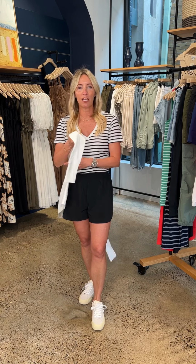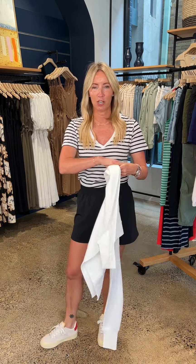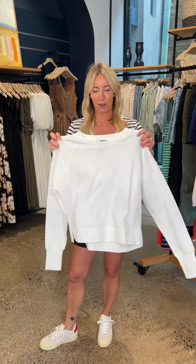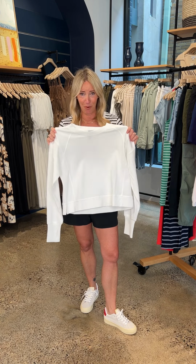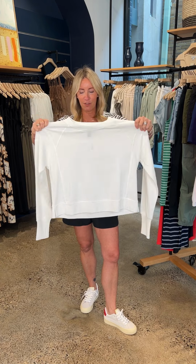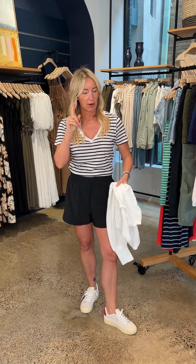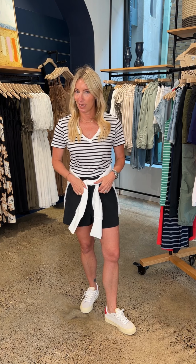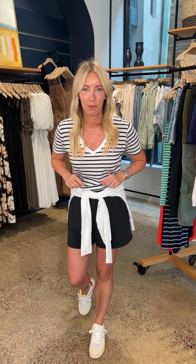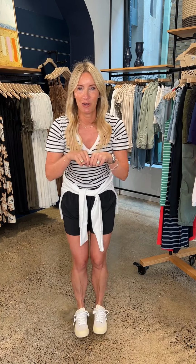Now, there are those days when the game starts cool and then it gets hot, or the game starts hot and then it gets cool, you need a sweatshirt. Sweaty Betty to the rescue. Sweaty Betty shorts, Sweaty Betty sweatshirt. One of my absolute favorites. You've seen this sweatshirt. We've had it in multiple colors, and now white. Is there anything that says summer more than this guy? Absolutely love this sweatshirt. It's a little bit shorter, not cropped, but shorter, so it's a fabulous one to pair back to shorts to keep that proportion really balanced. I'm tying it around my waist as kind of a backup plan, but also styling tip, gives me more of a waist, especially if I don't love tucking. Done and done.